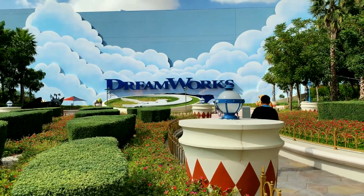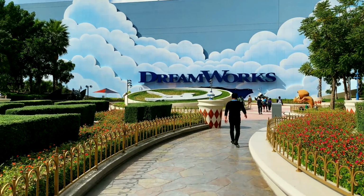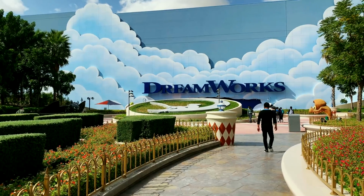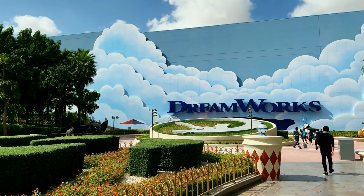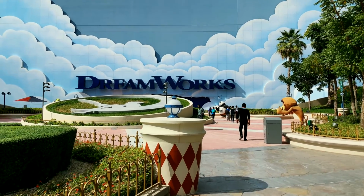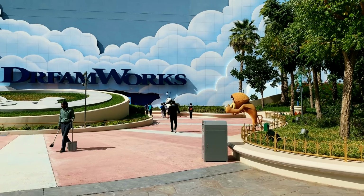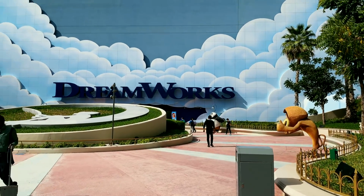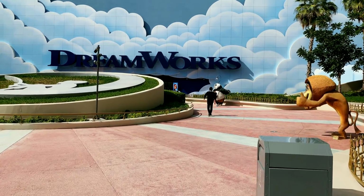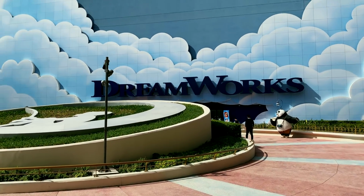All right, time to check out the main area of the park here, Dreamworks. It's an entire area themed to a bunch of different Dreamworks films, all inside this giant building here. It's getting toasty outside, and I can only imagine how toasty it gets in the summer here. So nice to go inside and check out some air conditioning. And who doesn't like Kung Fu Panda and Madagascar and Shrek and all those fun rides? So let's go check it out.